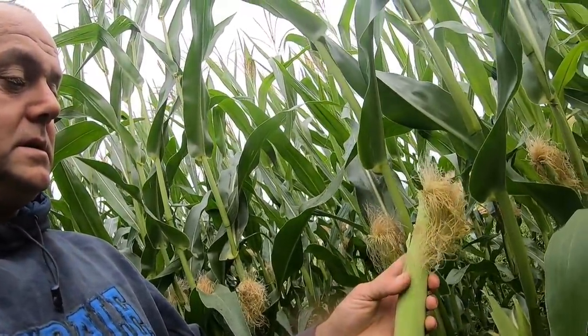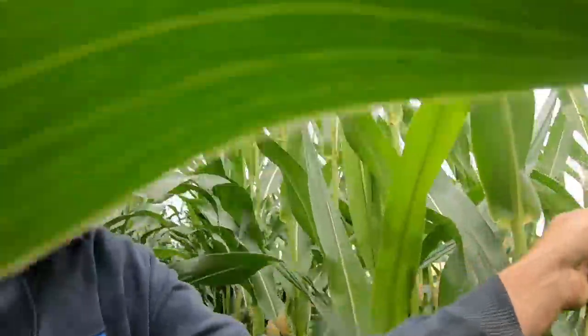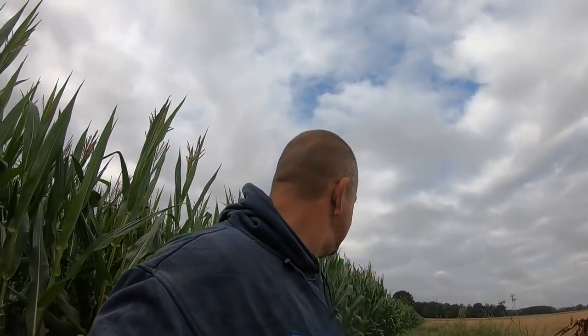It's starting to make kernels now, so you can eat them. They get a bit woody, but you can eat them at a certain stage. It's probably a week or two's time, but they soon get woody. They don't really taste like what you get from the supermarket.